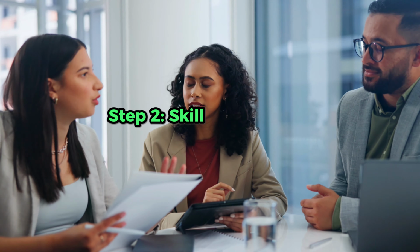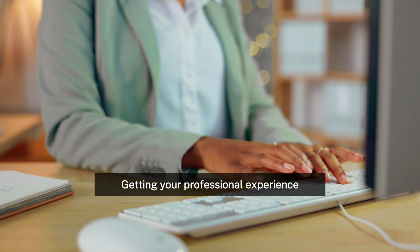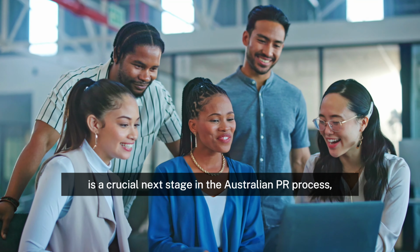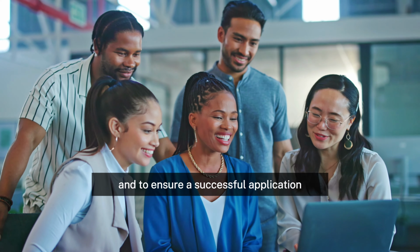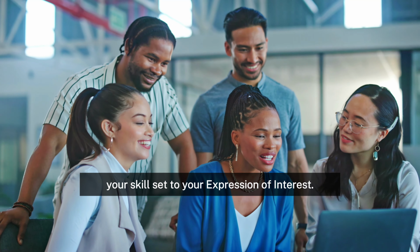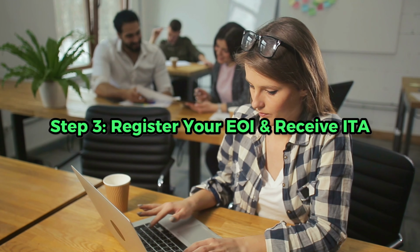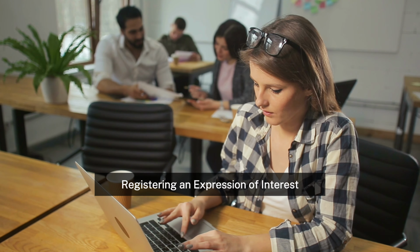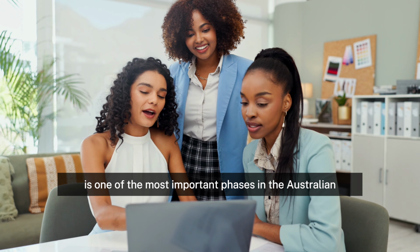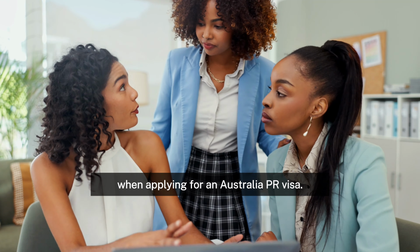Step 2. Skill assessment for Australia PR process. Getting your professional experience and credentials accepted by Australian immigration is a crucial next stage in the Australian PR process, and to ensure a successful application, you must also tie your skill set to your expression of interest. Step 3. Register your EOI and receive ITA. Registering an expression of interest which expresses your desire to live and work in Australia is one of the most important phases in the Australian permanent residency process when applying for an Australia PR visa.